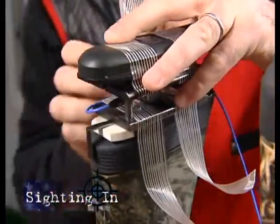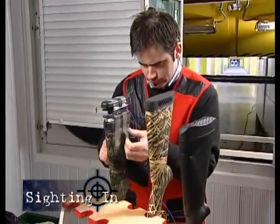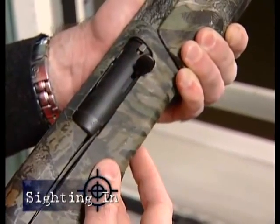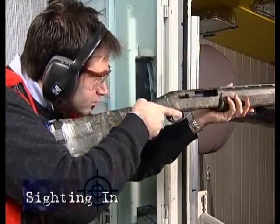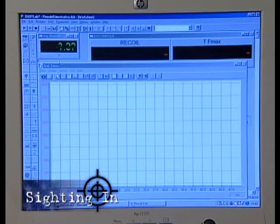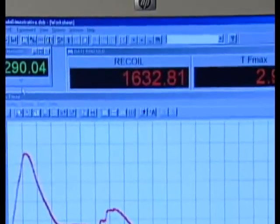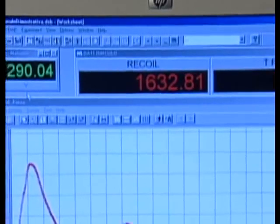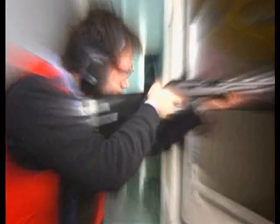Now the Remington 1187, which comes from the factory with a limb saver butt pad. Again, it's the Federal 3.5-inch classic steel turkey and goose loads for the testing. The Remington, with the help of the limb saver butt pad, does chart less recoil than the Browning, but way more than the Super Black Eagle, at 1,632.81 newtons. And once again, we get shooter disruption in the timeline with that second peak as the bolt slams back. Here are the results.